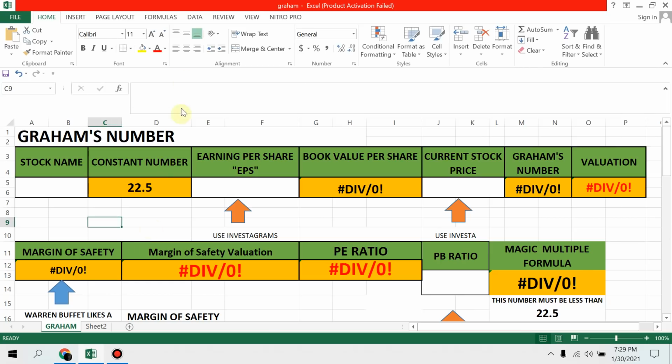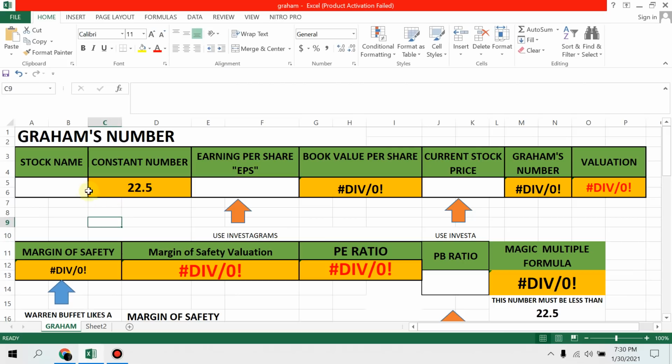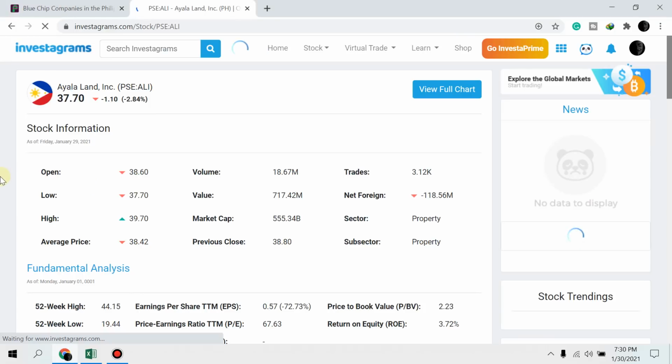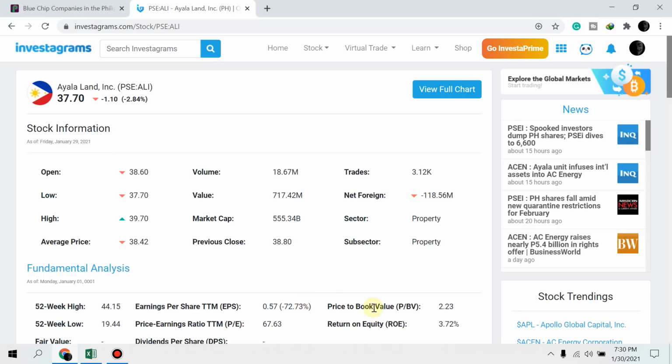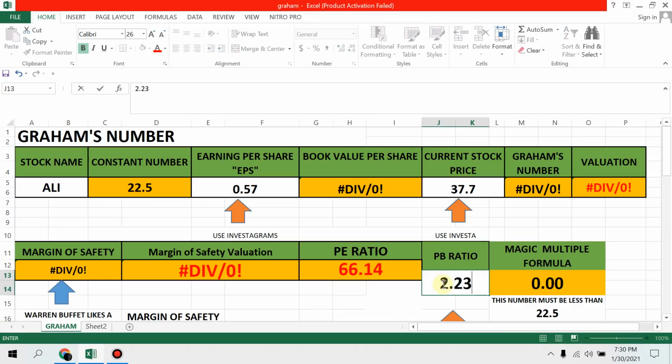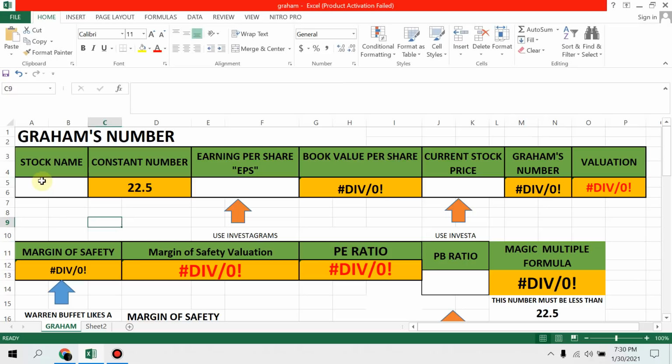Okay, MBT, tapos Ali. Ayan, so Ayala. So, dito po, 37.7 yung price. Tapos, EPS natin is 0.57. Tapos, yung ating PB ratio is 2.23. Enter. Ayan. So, hindi po siya sale. Tapos, hindi rin siya safe. Ayan. So, negative yung margin of safety niya. So, X yan.